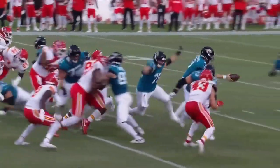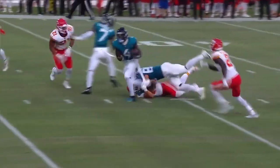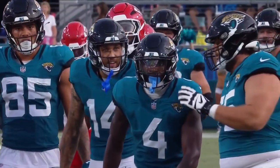He says he needs to take a step forward. Then you see Tank Bigsby. A lot of hopes for him this season to get a bigger role. And you see the physicality and toughness that he brings. Last year he didn't get many opportunities.